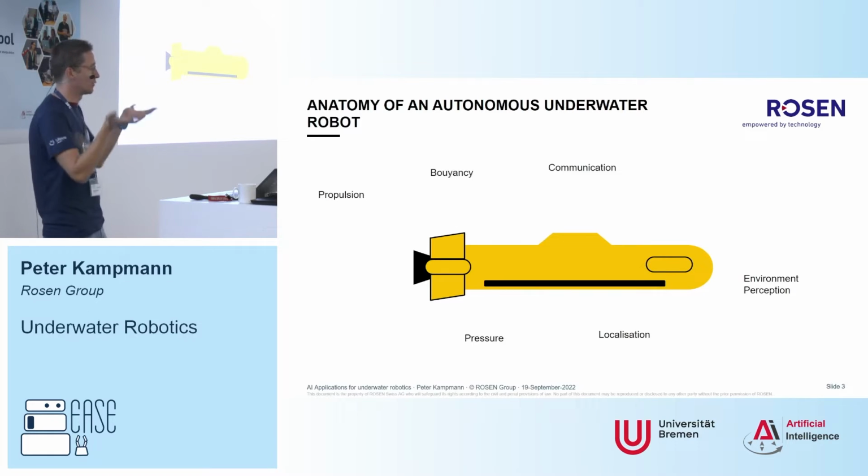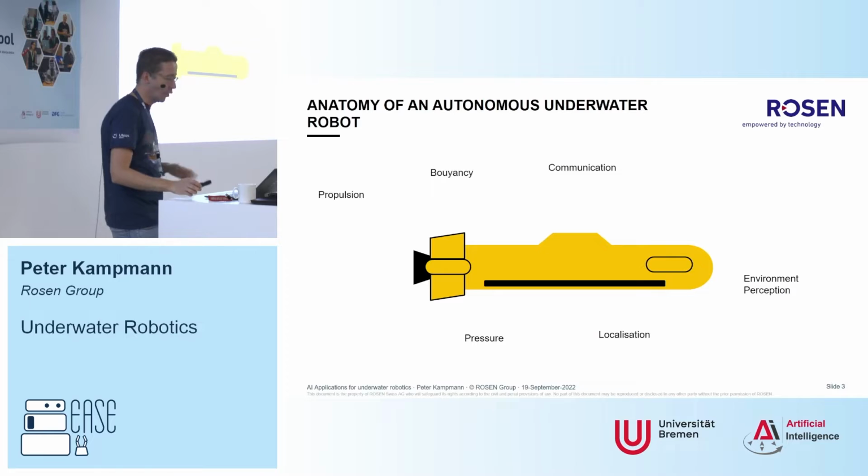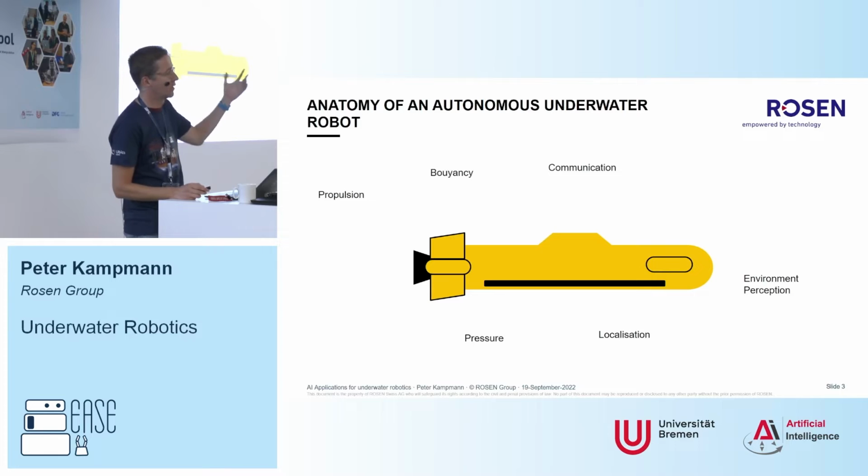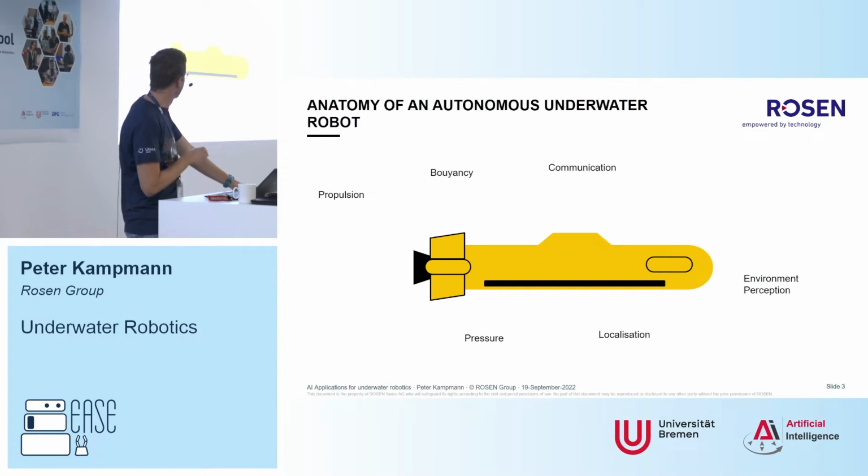You need some kind of buoyancy foam to get the vehicle back up, or at least to stay buoyantly neutral. And this is another part that needs to be taken into account. If you have seen such vehicles already and you're wondering what this yellow part is on most of these vehicles, this is mostly this buoyancy foam we are talking about here right now. This is mostly colored that way especially in order to find it back when you're on the ocean and try to cover large sea areas to find this vehicle. Yellow is a good contrast to the watercolor.